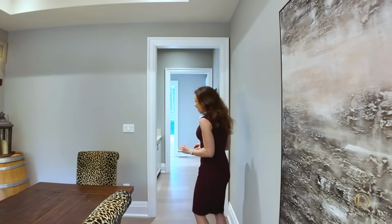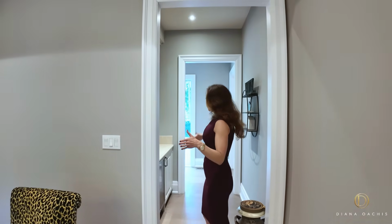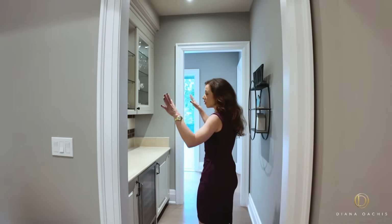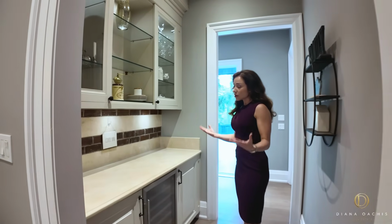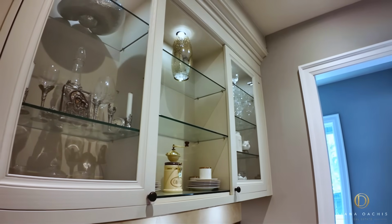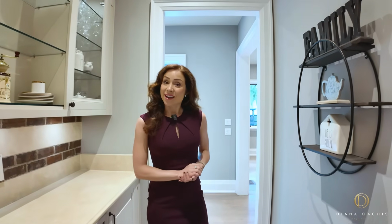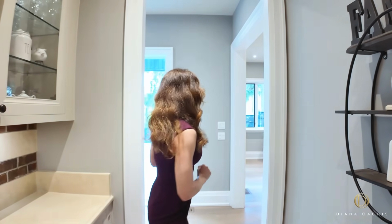Now, the home itself is very well thought out. The dining room actually connects to the kitchen through this servery area. So in the servery, you've got additional counter and storage space, you've got glass display cabinets, and of course a wine cooler fridge. So now let's go see the kitchen.